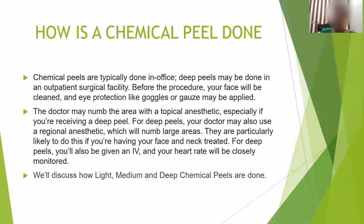How is a chemical peel done? Chemical peels are typically done in office. Deep peels may be done in an outpatient surgical facility. Before the procedure, your face will be cleaned and eye protection like goggles or gauze may be applied. The doctor may numb the area with a topical anesthetic, especially if you're receiving a deep peel. For deep peels, your doctor may also use a regional anesthetic, which will numb large areas. They are particularly likely to do this if you're having your face and neck treated. For deep peels, you may also be given an IV and your heart rate will be closely monitored. Now we'll discuss how light, medium, and deep peels are done.